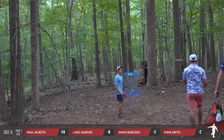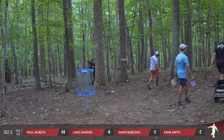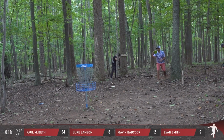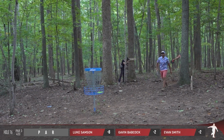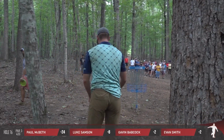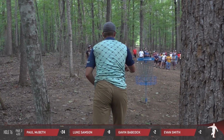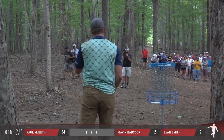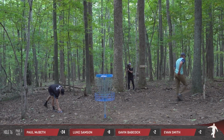Should be a whole bunch of pars. Pretty typical on this hole. It's a tough birdie to get, but it's definitely birdieable, which makes it one that's somewhat hard to bogey, unless you hit early, really. If you're looking for a hole that's not hard to bogey, check out the next one. Yeah, honestly.